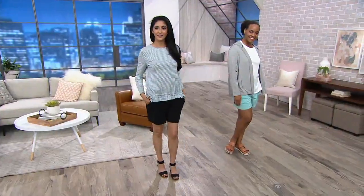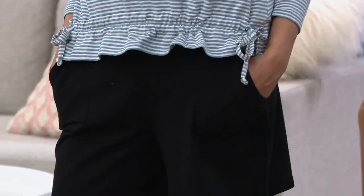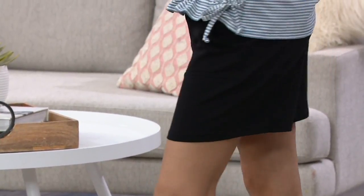It's not too short. They have a 5-inch inseam. So this is your perfect little loungewear short. It's not gonna be tight. You get enough length and it's just easy. You kind of want a stack of these. I agree. So we'll take you through the colors.